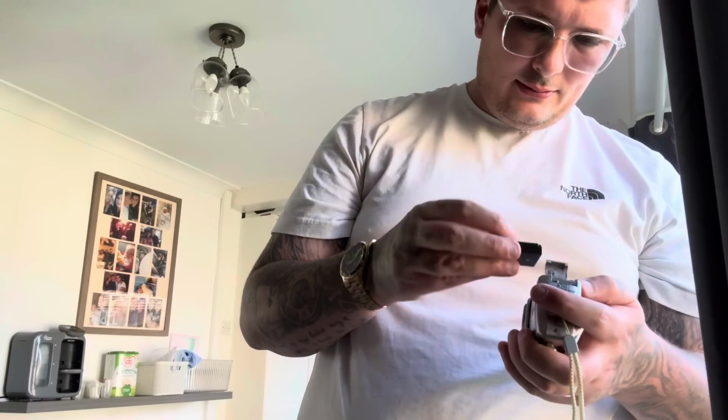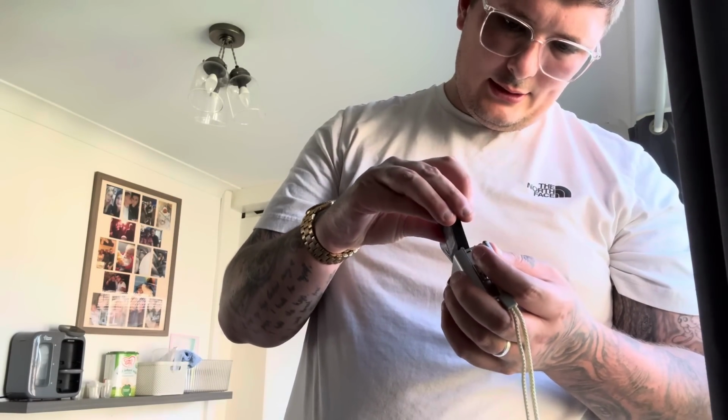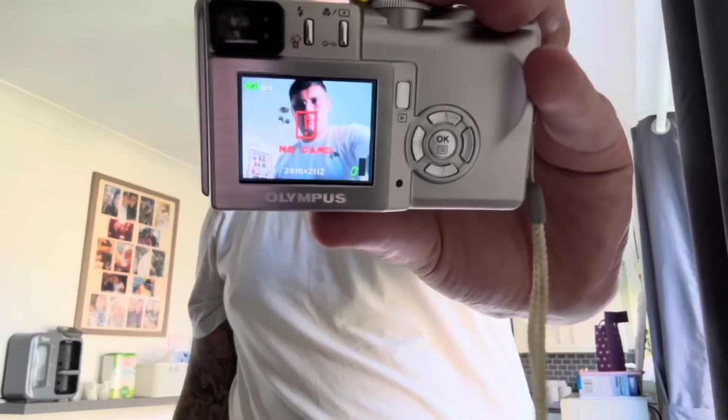Right, looks like we're back home. Forgot I left this on charge. So update on all them cameras I got off Matey Boy, the Carbu. Absolute legend. There is obviously good and bad. Bad being some of the cameras don't work. That just says no card. It just needs a memory card. That's fully fine. Nice and working.